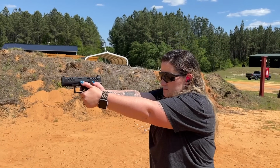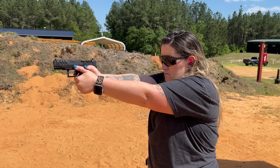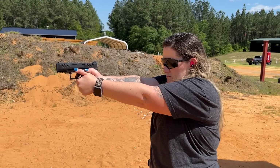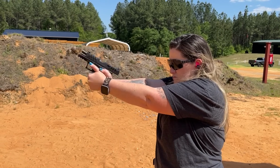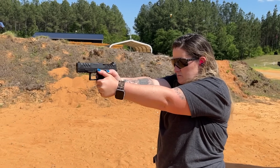I don't carry guns typically this big, but this one's 21.5 ounces without a magazine. So considering the size of the gun, which I think is pretty much the perfect size do-it-all pistol, they actually nailed the weight. You would think it weighs more considering the aesthetics of it and the width of the slide, but they were able to keep that weight down.